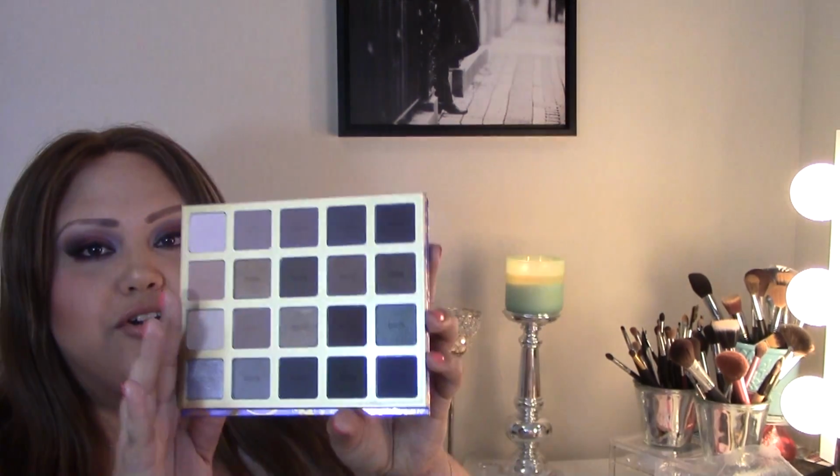But anyway, it really bothers me because I have heard so many people complain about it and they keep doing it. So to me, that's stupid. Just my personal opinion. But going to the good side of it, the colors are gorgeous.